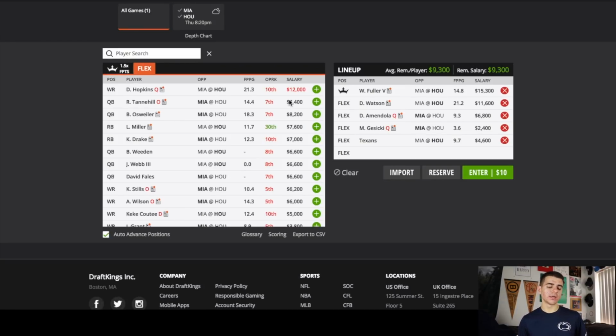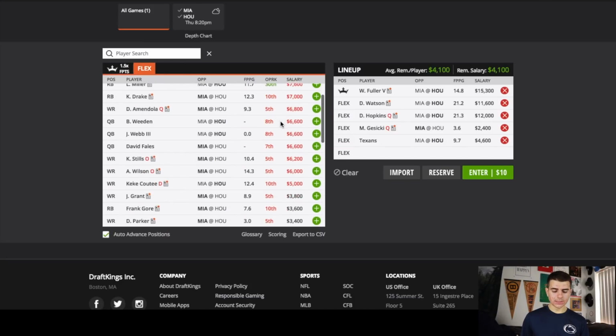And unfortunately, on this slate, 9,300 is going to cause you to lose money. So if you plug somebody in like Lamar Miller here, you're going to end up losing money because you can't get up to Hopkins. Now let's see. Say you just want to fade. Say you want to get Hopkins in this lineup here. So at 4,100, you can do that. So you can get Hopkins in this lineup.